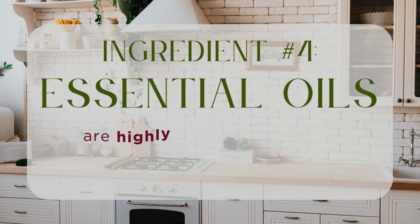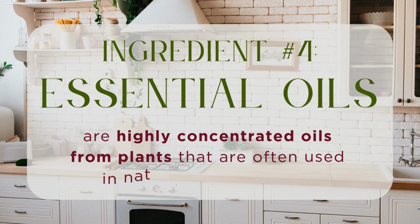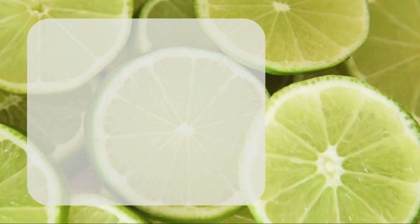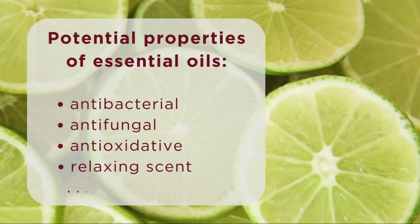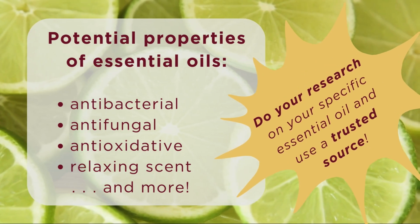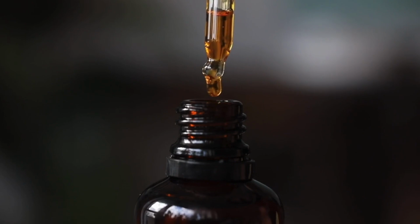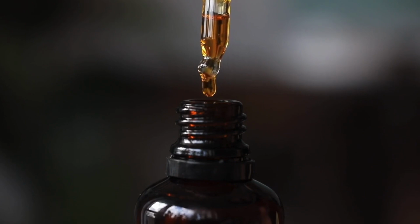The final ingredient we are going to highlight in this video is essential oils, which appear several times in our recipe list. Essential oils are highly concentrated oils from plants that are often used in naturopathic medicine. Tea tree oil, for example, has antibacterial, antifungal, and antioxidant properties, which will enhance the benefits and fragrance of any cleaning product you create. Essential oils are highly concentrated, and you will need only a few drops to experience their benefits.